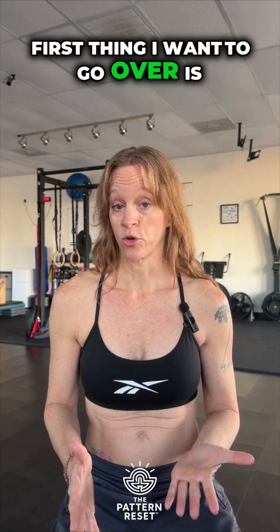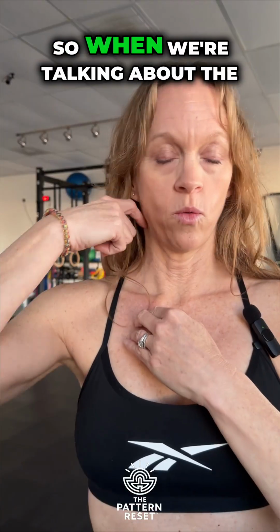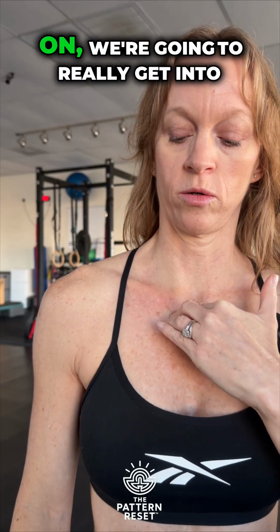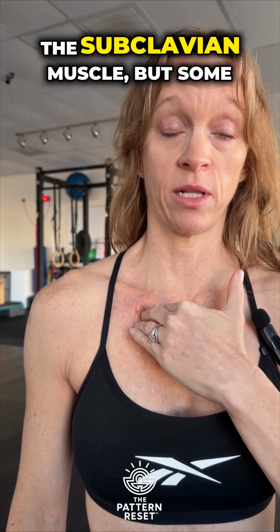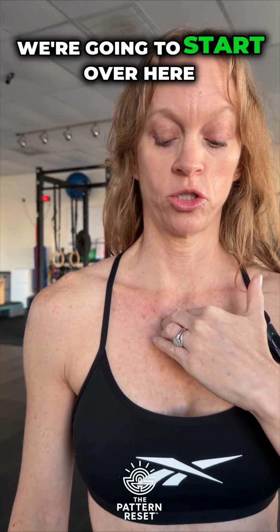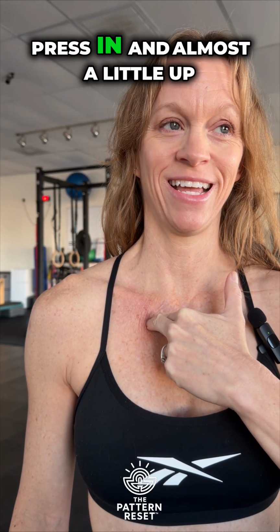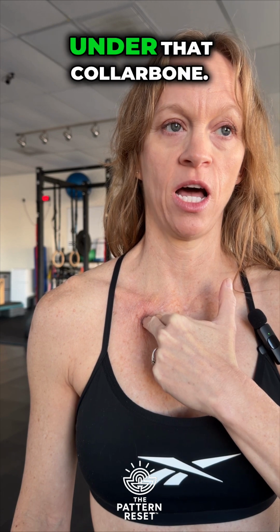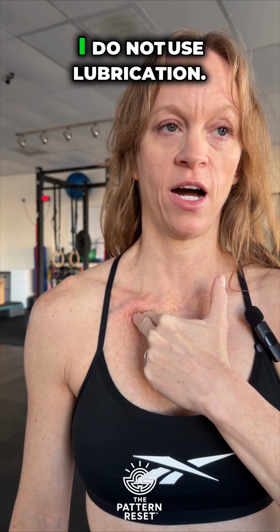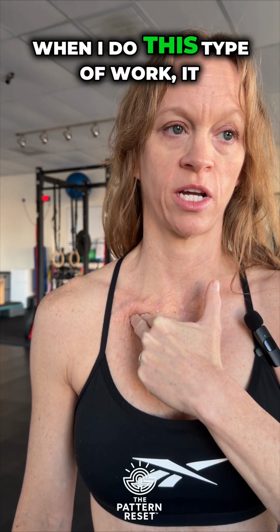First thing I want to go over is some soft tissue mobilization. When we're talking about the soft tissue we're going to work on, we're going to really get into the subclavius muscle, but some of the pec muscle as well. We're going to start over here, and then you're going to just press in and almost a little up under that collarbone. I do not use lubrication when I do this type of work.